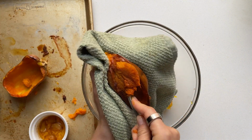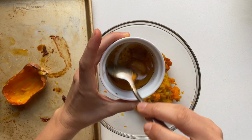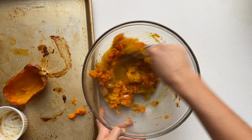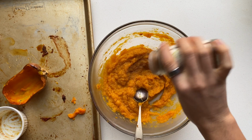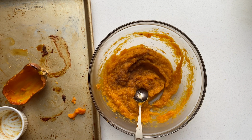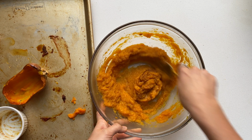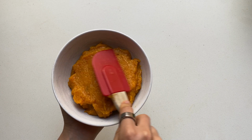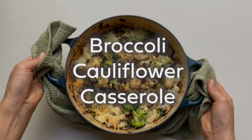Scoop the flesh of the squash into a bowl and pour in the butter, ghee, and garlic mixture. Mash that together until it's fully incorporated and the garlic is evenly dispersed. Season with a teaspoon of pumpkin pie spice and sea salt to taste. There you have it, one of the easiest and most delicious and also nutrient-dense side dishes to serve with your Thanksgiving meal. Okay, next up, a delicious veggie side dish, a broccoli and cauliflower casserole.